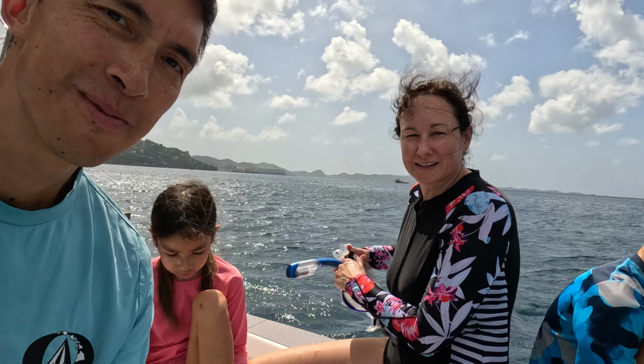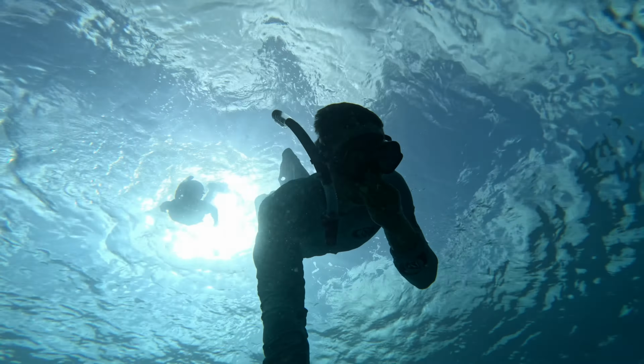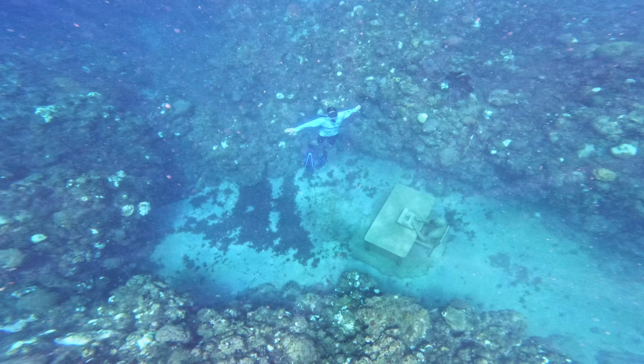First snorkel back at it. This is the Sculpture Marine Park off of Molinere Point, I think it's called. We're gonna check out some sculptures that are underwater. There are some new ones that were just put in. So excited to see that.